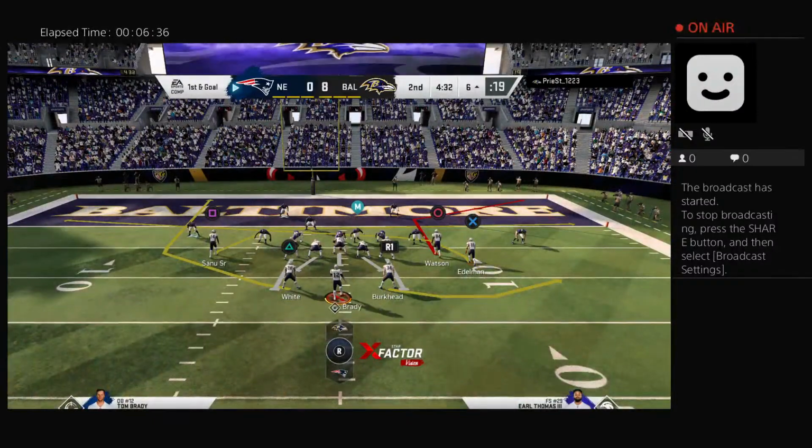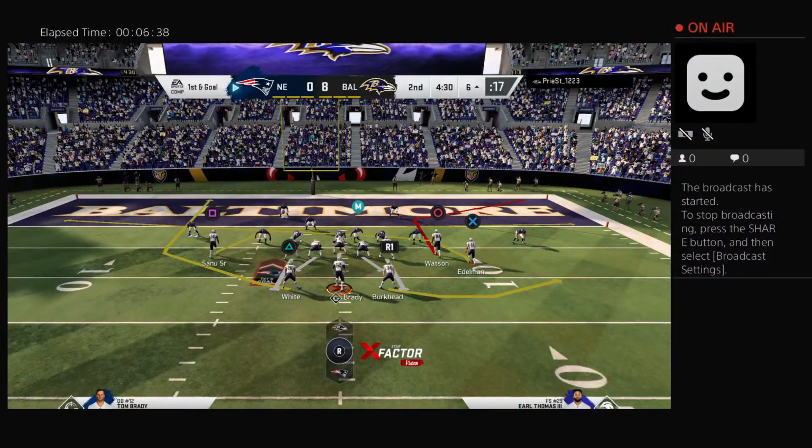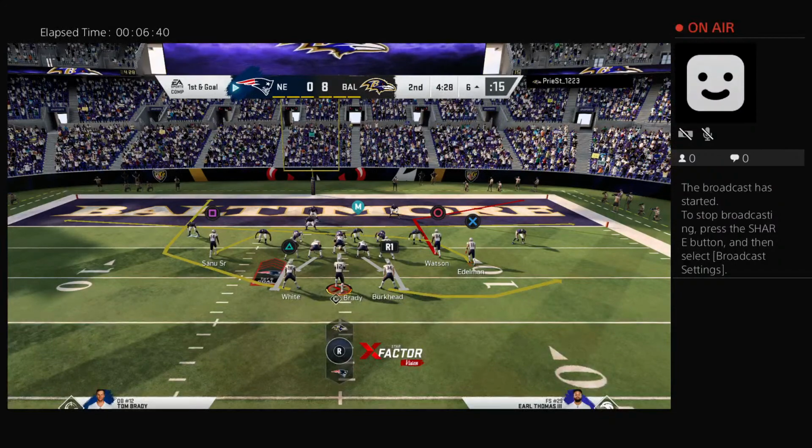2 big plays in succession. Not sure this D knows what hit him, but now they got to get ready. It's 1st and goal. Tight end's right.